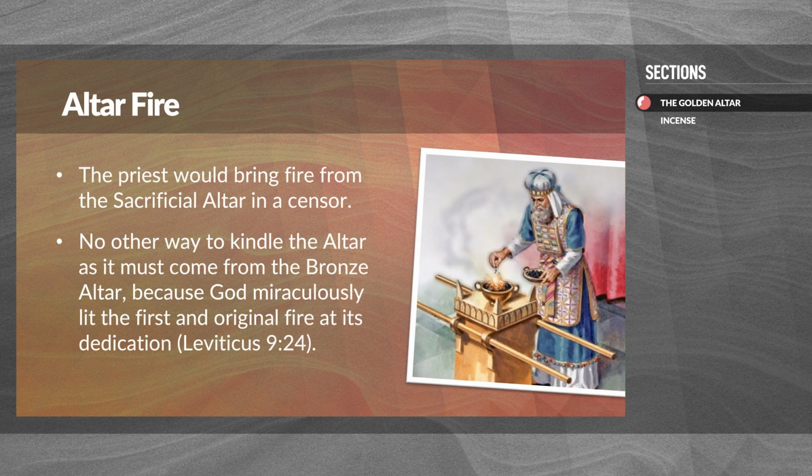The priest would bring fire from the sacrificial altar in a censer to burn the incense inside the holy place. No other fire was ever allowed to be kindled. It was always to come from the bronze altar because God miraculously and originally lit the first fire in the sacrificial altar, Leviticus 9:24. Remember, the fire was to be perpetual, never to be extinguished. Offering the wrong fire cost the lives of Aaron's two sons, Nadab and Abihu, who offered a strange fire.